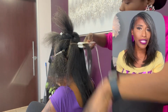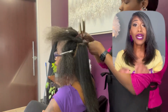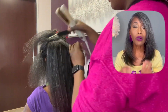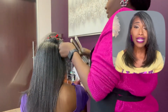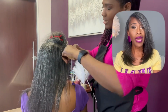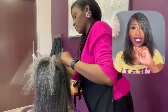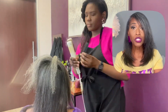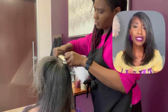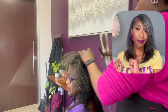And then the next thing, as you can see, my stylist Danita is doing very small sections. So when you are flat ironing your hair, do very small sections. And the second thing she's doing is one pass. That means she's taking the flat iron on that small section and doing one pass. In other words, she's not flat ironing two, three, four times. She's doing it one time and that's it. Again, that is minimizing the amount of heat that's going to your hair. Less heat, less damage.